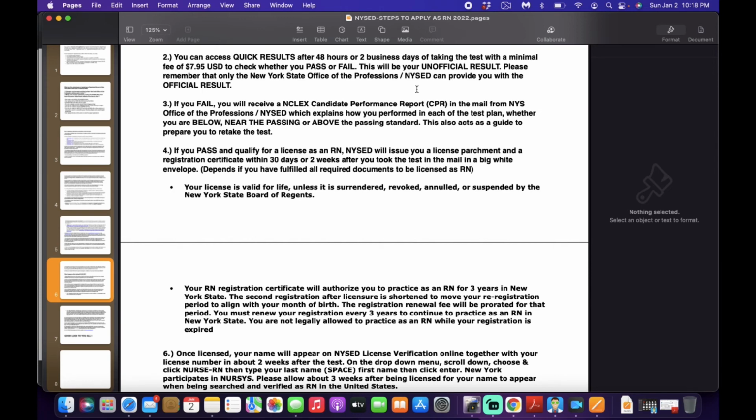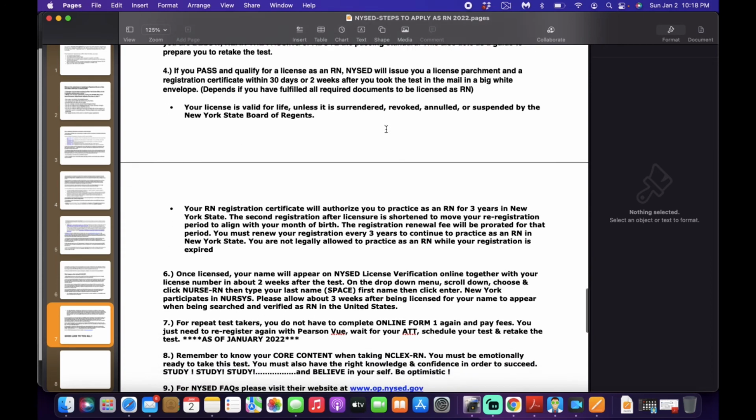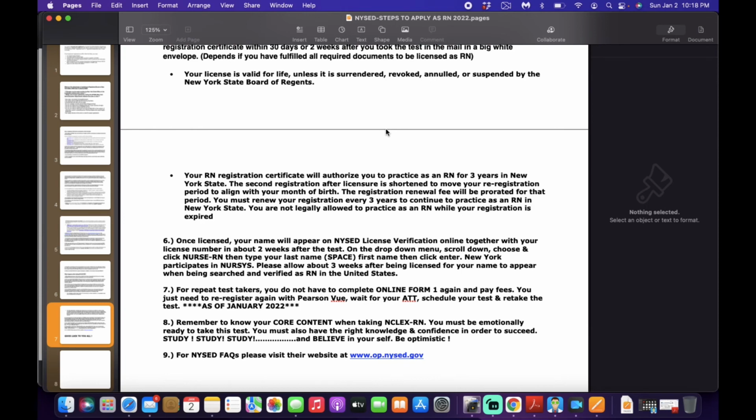And your registration certificate. Your license is valid for life unless it is surrendered, revoked, annulled, or suspended by the New York State Board of Regents. However, your RN registration certificate will authorize you to practice as an RN for 3 years in New York State. The second registration after licensure is shortened to move your re-registration period to align with your month of birth. Your registration renewal fee will be prorated for that period.